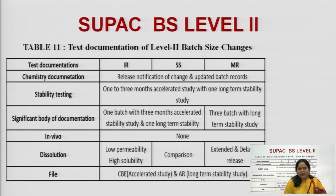For filing documentation, we have to file a changes being effective supplement, that is, what changes, what modifications we are making to the product. So, the anticipated changes to the quality or characteristics of the drug product should be mentioned in the CBE, changes being effective, and we have to submit the accelerated stability studies, and in the annual report we have to submit the long term stability data.